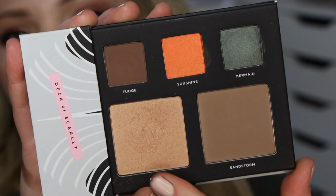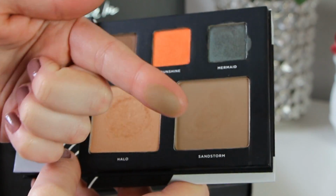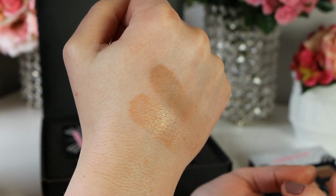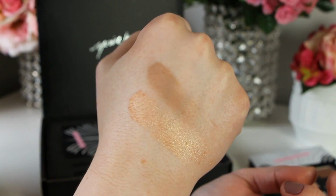And then for the 2 cheek colors, to me, this is going to be a bronzer, contour, and also a perfect crease color. And then Halo, which is the highlight. It feels a little soft and powdery. So there was the powder portion. Let's go ahead and move on to the lip creams.